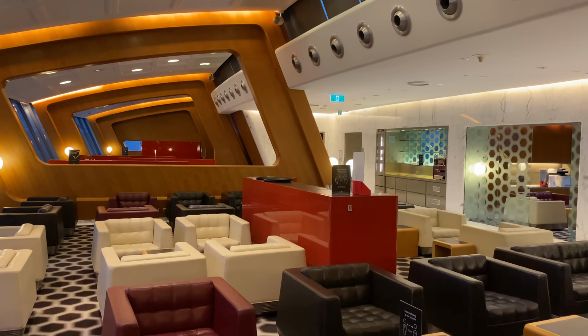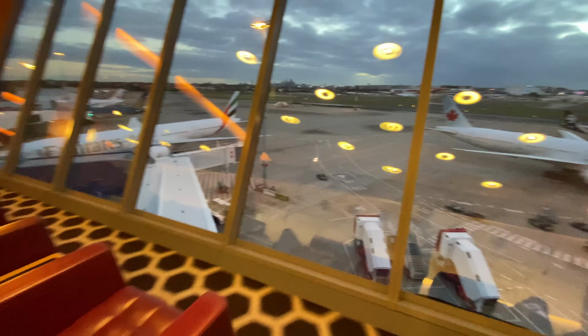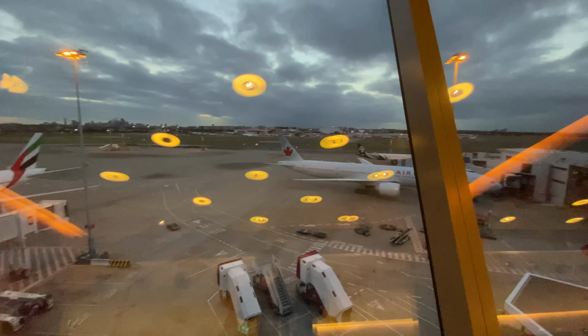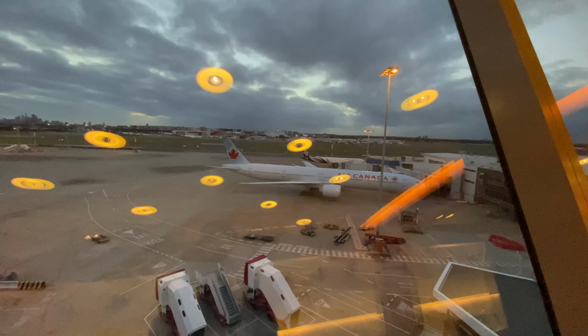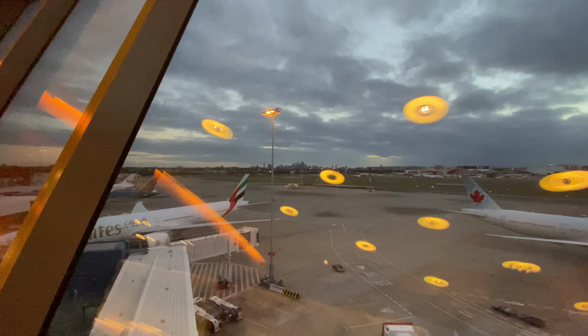So I found myself a sofa here, much quieter, which is nice. I can also overlook the Sydney CBD and the tarmac here, which is stunning. Before COVID, you'd see lots of Qantas 747s and A380s parked right here.